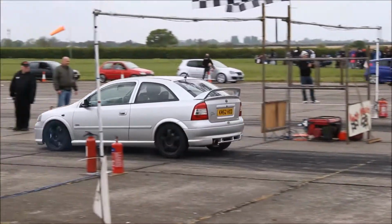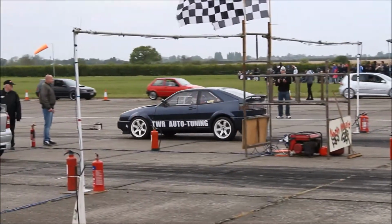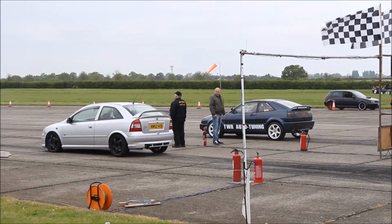He gets there first, so 9.92. Terminal speed better for the Escort, 87 miles an hour, 69 for the Audi TT.